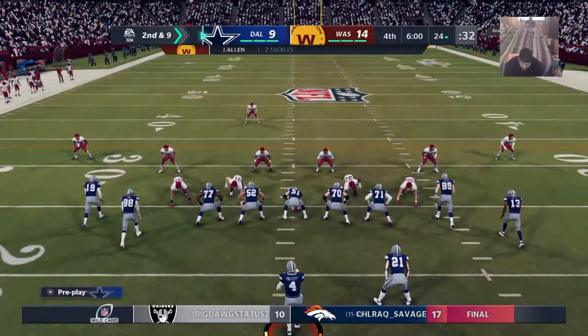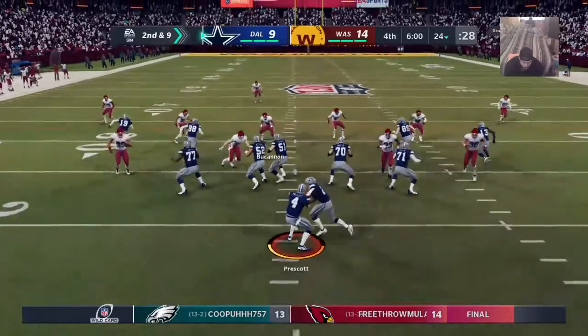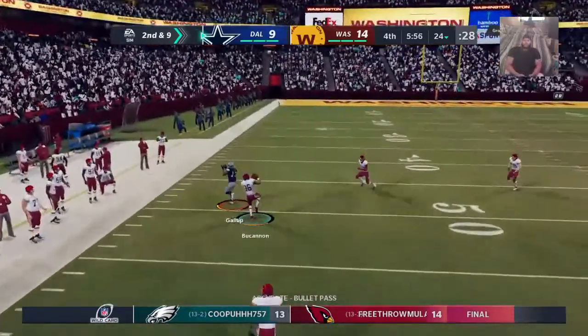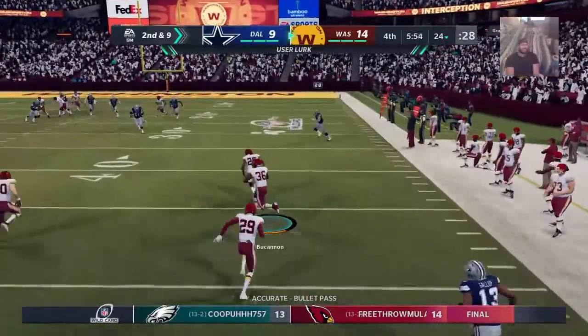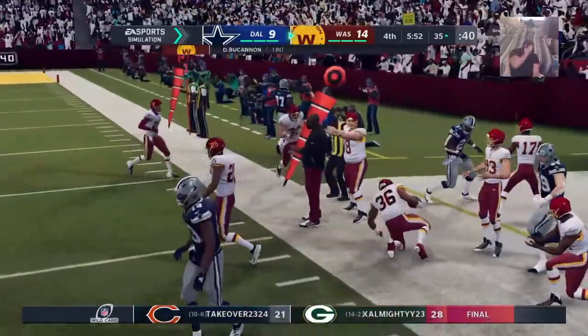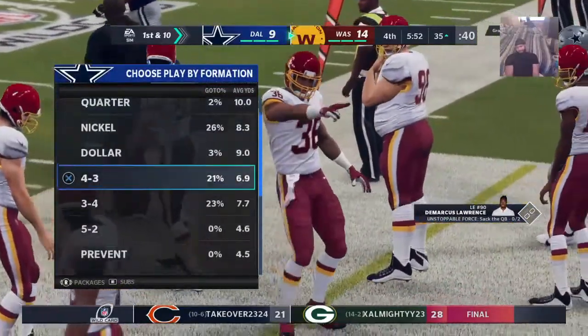The run only got a yard. Here's 2nd and 9. They play fake to Elliott. Now Prescott. Good throw. 35-yard line. Damn, Dak.